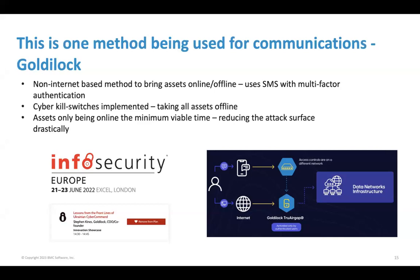They airlock their network, and they've got cyber kill switches engaged as well. So the minute they think they're being attacked, they just take everything offline instantly. They're also using multiple layers in that network. It's been publicized that they're using Starlink, the mobile data network, as well as the conventional network. They are the number one target for the Russians. If you look at statistics of where the Russian cyber command are attacking the most, it is the Ukraine Department of Defense.